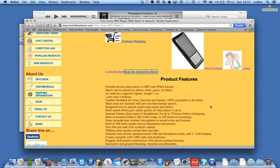Alright, here's some of the features. Portable device plays music in MP3 and WMA format. Music can be played by album, artist, genre, or folder. As small as a cigarette lighter, weighs 1 ounce, uses only 6 buttons. Audible feedback for every function and feature, 100% accessible to the blind. Main areas are narrated with pre-recorded human speech. Integrated text-to-speech reads song names and artists. Brief sound effects give audio cues of what player is up to. Internal battery plays music in headphones for up to 70 hours before recharging. Built-in memory holds 4 gigabytes, 1,200 songs, or 520 hours of recording.